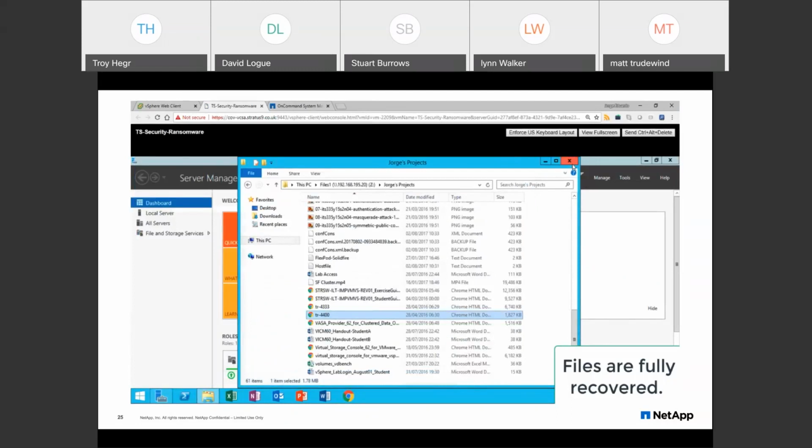Wow, that's very impressive, Matt. Seeing a live WannaCry ransomware in action and how quickly you can recover from it if you're running in a NetApp environment. I imagine you want to make sure you're not connected to anything when you're doing that simulation to infect. Yeah, we have to keep that lab network very isolated. Very good point, Troy. Yeah, I would think so.